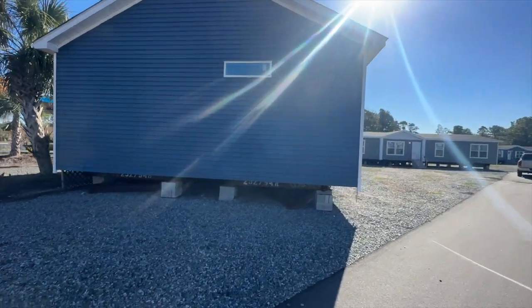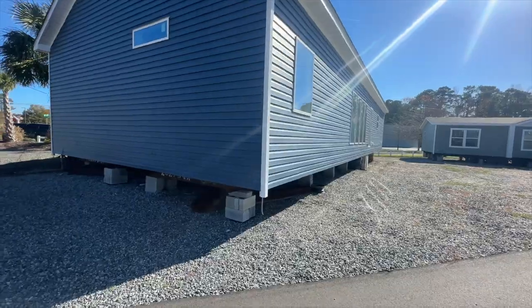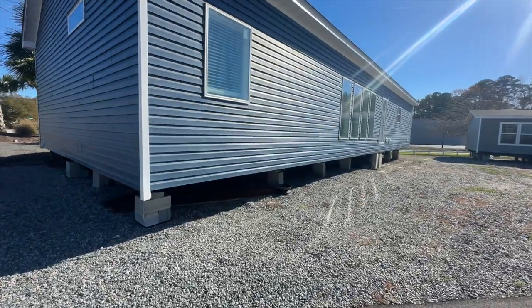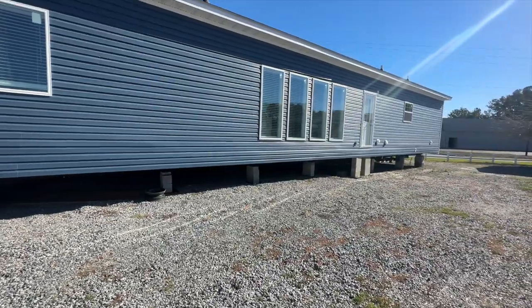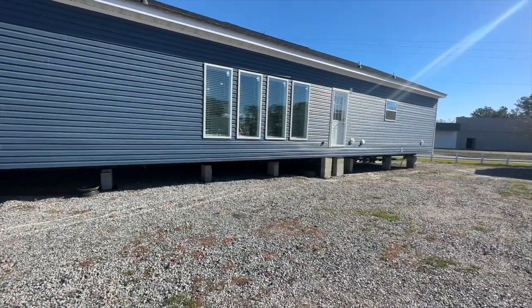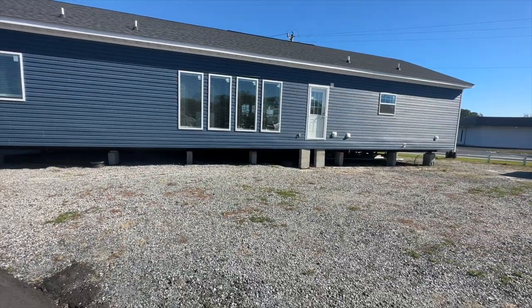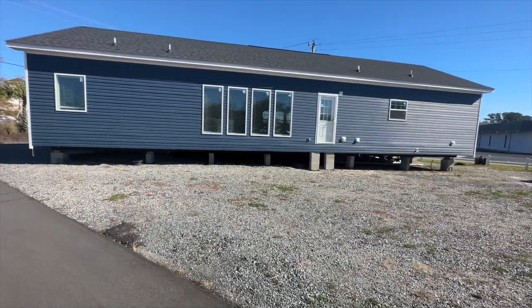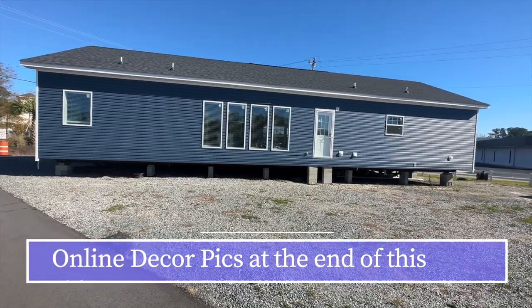So you've got a transom window right there. And then on the back, I love it. You've got these three huge exterior windows. That's your back door right there. Love it. Really nice. So this is the back of the Magnolia 64. Just wanted to give you a good view of the back of the home.